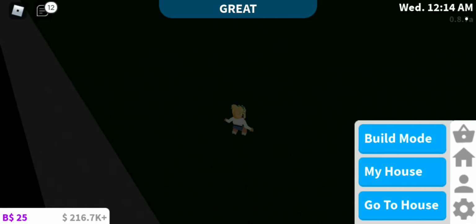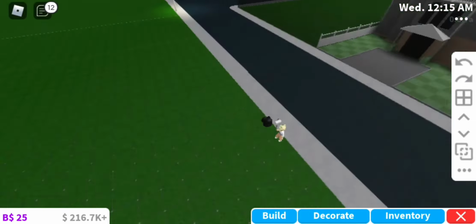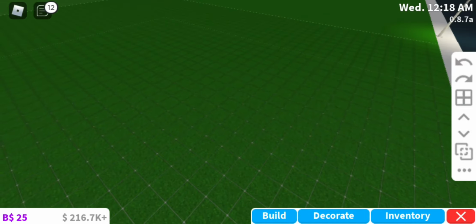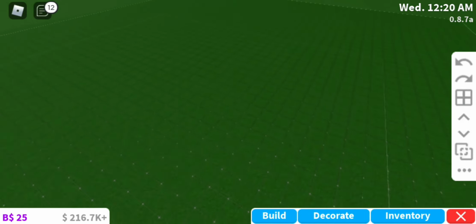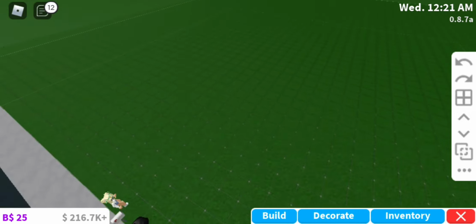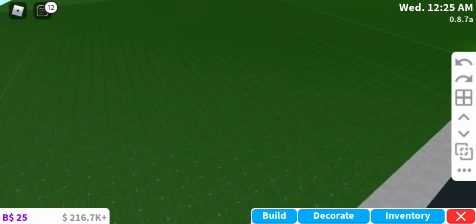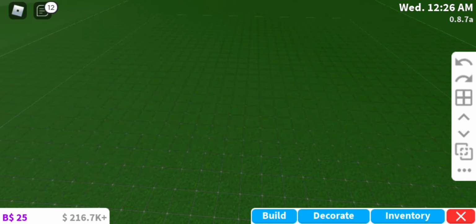But first I'm gonna go into build mode, and this part might be a speed build, I think. I don't think it'll speed up that much, but it'll be sped up. Okay, I'll start now.